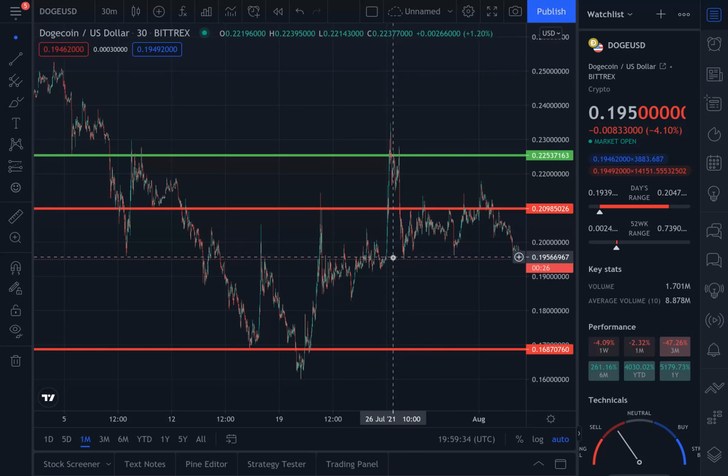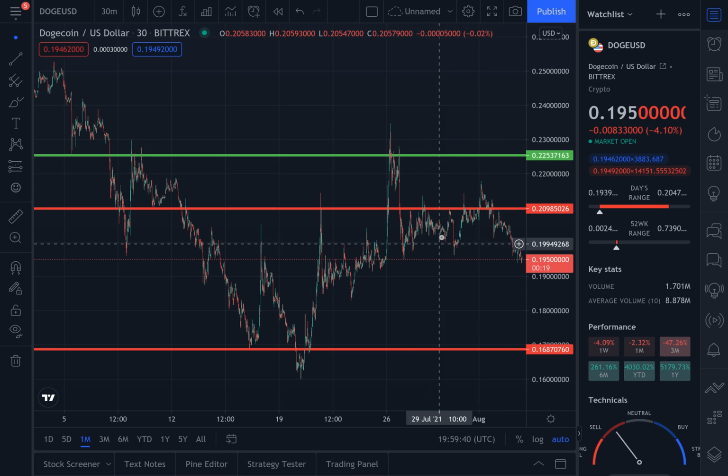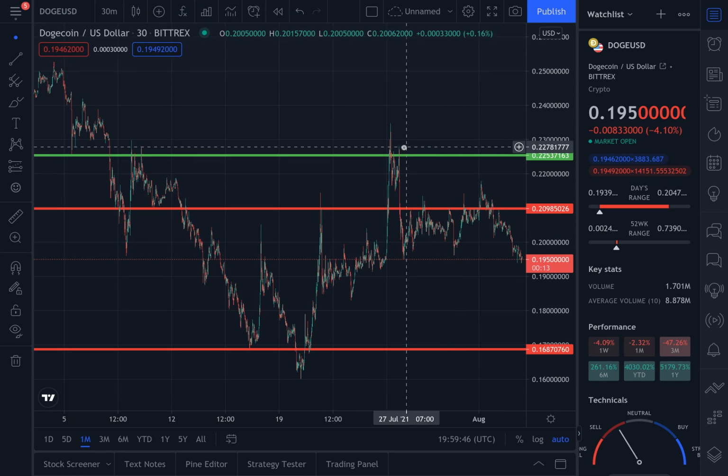Then we have this second zone of support right here at 20 cents. That's where I had my support line. Currently, Dogecoin is a bit below that. It's around 19.5 cents right now. And then the big resistance level is that 22 cent mark. That's where Dogecoin is trying to push above.